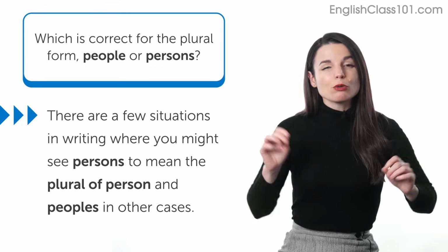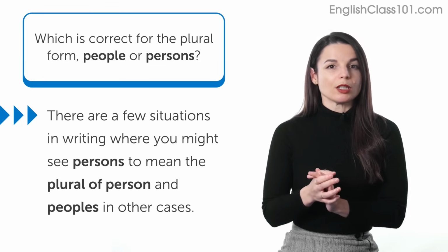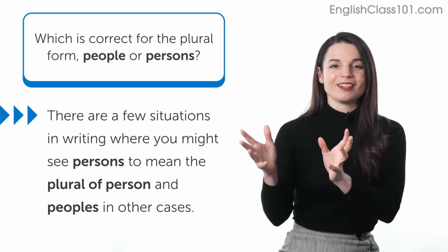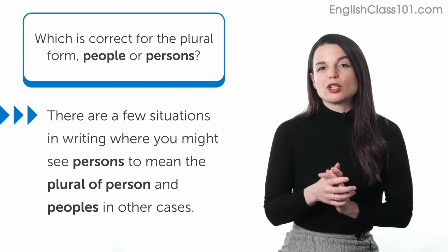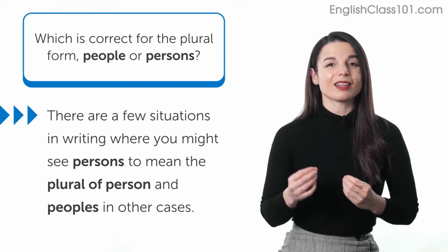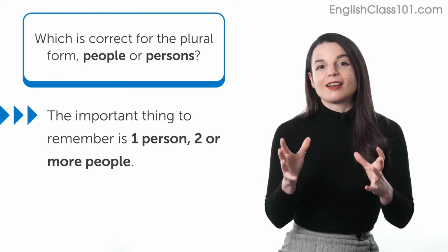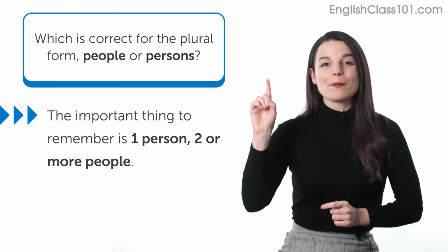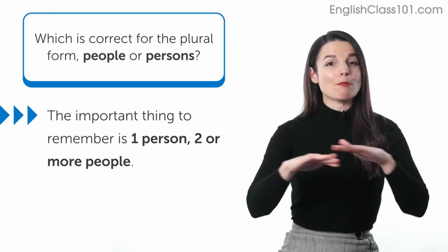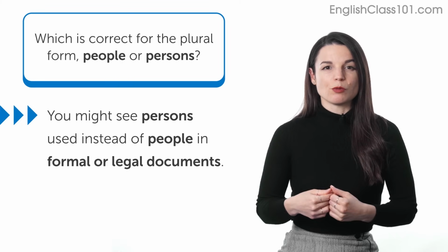There are a few situations where you may see someone in writing, probably, using persons to mean the plural of person. And there may be some situations where you see peoples, people with an S. So we can talk quickly about these, but these are kind of rare situations. So the key guide that I want you to remember is one person, 2 or more people. That's the one that you can use in most situations. But let's talk about these other kind of rare situations.